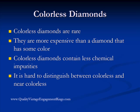The reason that these colorless diamonds don't contain any color is because they have fewer chemical impurities, and so they're basically cleaner than the other diamonds, and those chemical impurities are what cause the color to show up in the other diamonds. But again, it's hard to distinguish between colorless and near colorless, so if you're wanting a good clear stone, you can go anywhere between D through F and still get a great looking stone. But as you go down the chart just a little bit, then you'll start saving some money on the stone. And if you save money, you can always go with a bigger carat weight, or get a nicer setting or something else, because you don't have to spend that extra cash to get a diamond that looks better under the microscope.